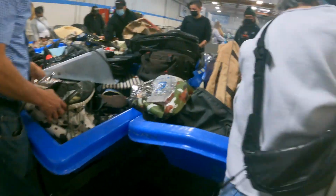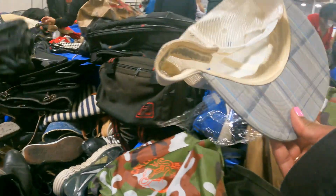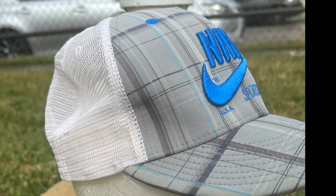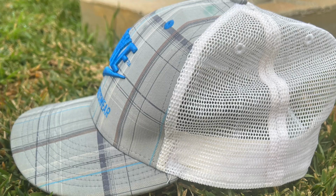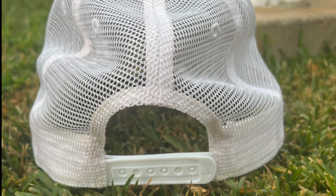Look at how everyone else has their baskets covered up. I was so amazed by that. It seemed like this vintage Nike sportswear hat was just waiting on me. It needs some cleaning up, but I got it. Look at it now. It should sell for around 40 bucks.